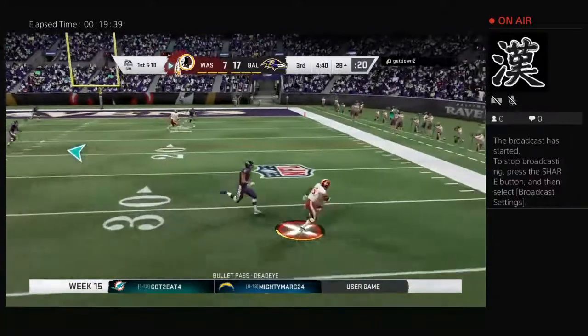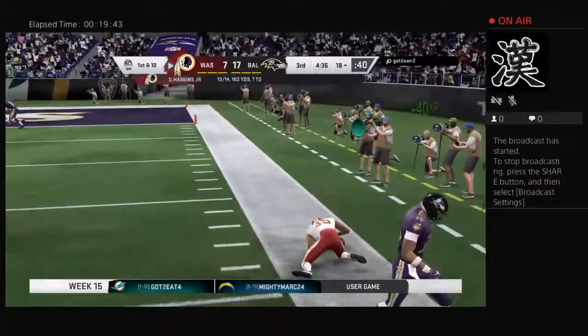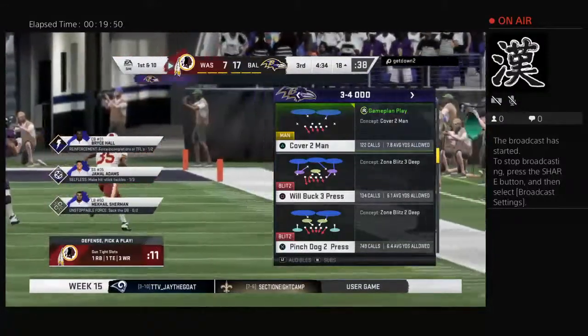Here's Haskins. And he's going to find his man out of the backfield. That's complete. And inside the 20 before he's brought down. 10 yards there, good for a Redskin first down.